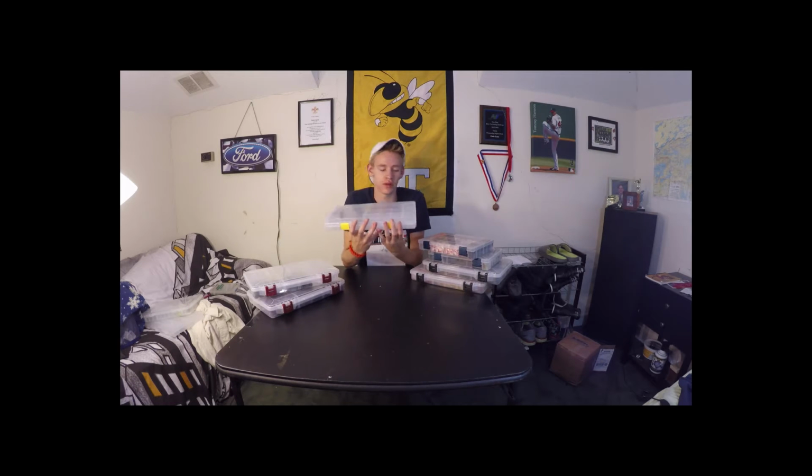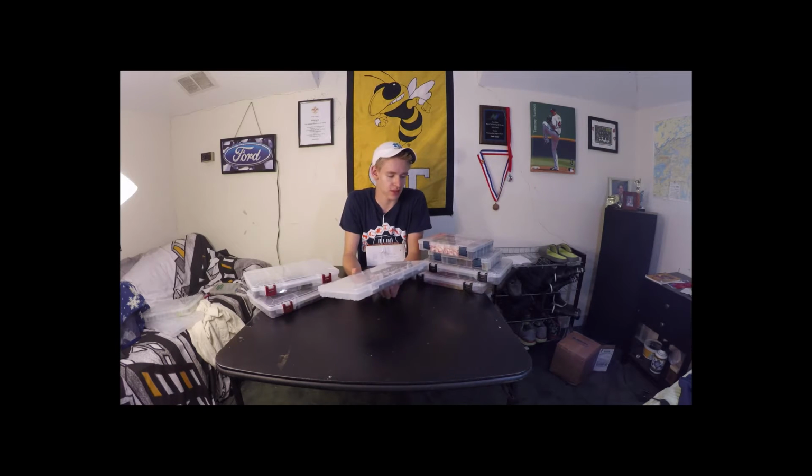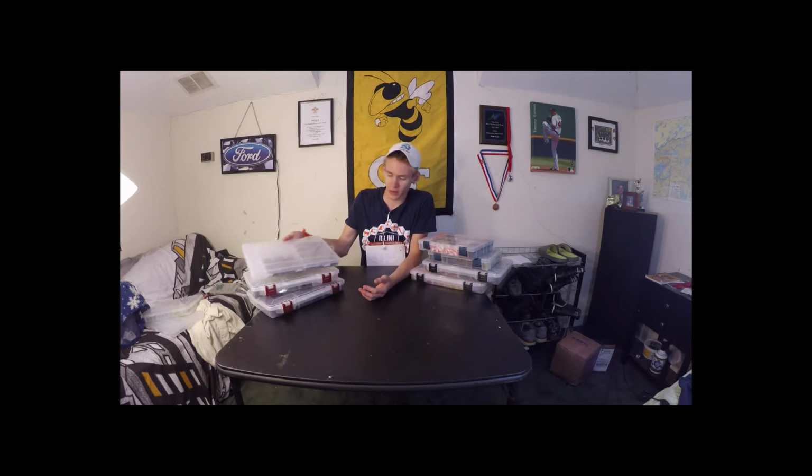So I have sorted them into their respective boxes, of what I would organize with right now. Some of the boxes, because there were so many baits of a certain kind, there's a majority. So when I'm out fishing, I won't take all of that bait. I'll probably take a couple of them, not the whole thing, with me. Probably put some away for a while.